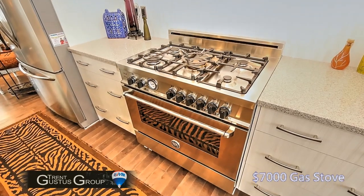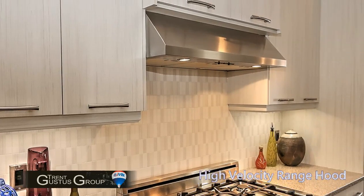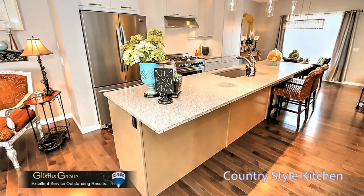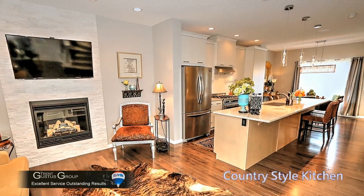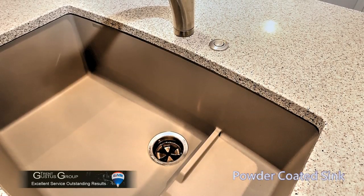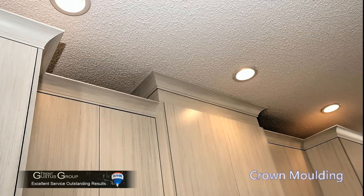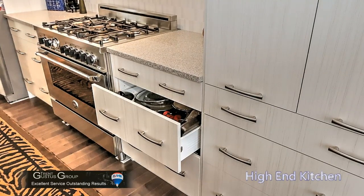Not only was there an installation of a gas line for this stove, the stove cost about $7,000, and it's got a high-end range hood to go with. Across from our center kitchen island, we've got a bar. This has got a wine fridge and a sink. Now there's a lot of nice little upgrades here, like this one-piece powder-coated sink with a switch right in the counter. The cabinetry in this home was also an upgrade with this crown molding on top. The wildwood cabinet upgrade was $4,700, and the space was maximized in the kitchen everywhere.